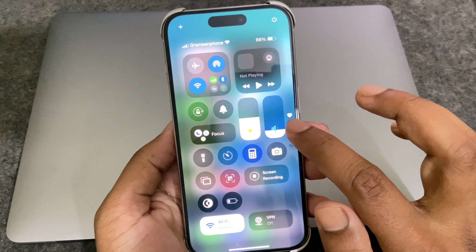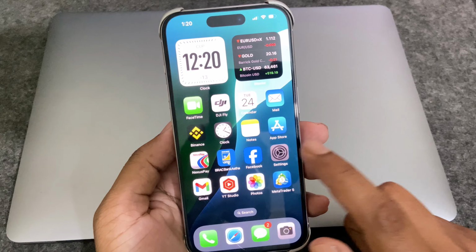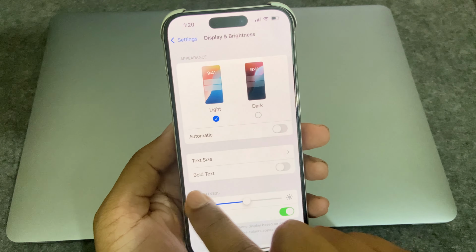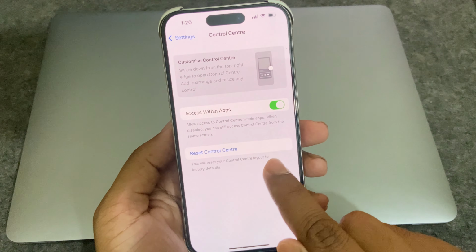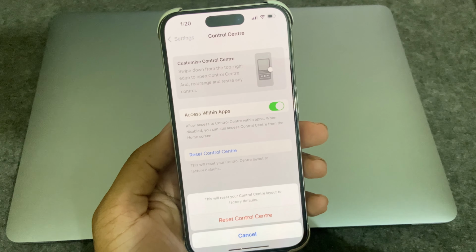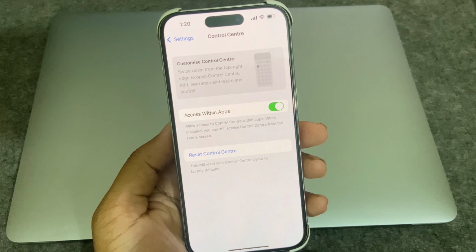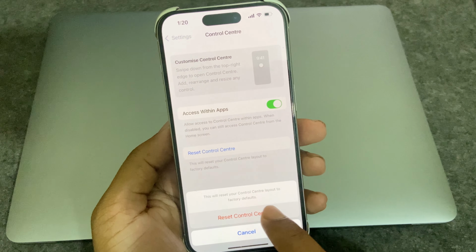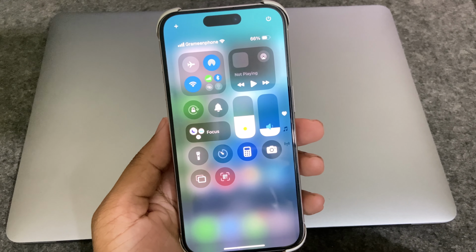And one new thing that I noticed and is very useful: if you go to your settings and go to your control center, then you can reset your control center from here. Now a lot of Apple users already complained about this issue. Reset control center, reset. It's already reset. I am trying again and again, and you see it's reset.